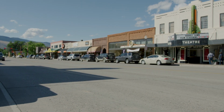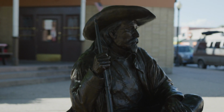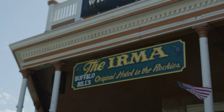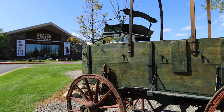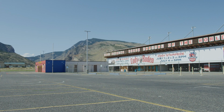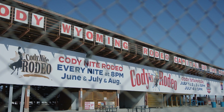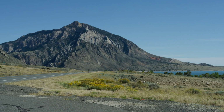It's easy to keep them full in the summer. Cody's a place where that type of accommodation is well sought. Cody was founded by Buffalo Bill Cody back in the early 1900s. The town still features the Irma Hotel, which he built and named after one of his daughters. We have a large museum here. We have the Cody Night Rodeo here that starts June 1st and runs every night of the summer through the end of August. Of course, we're 45 miles from the east entrance to Yellowstone National Park.